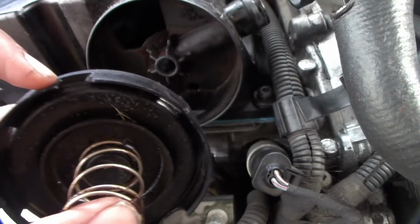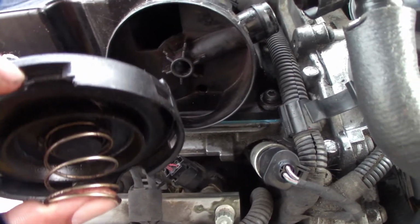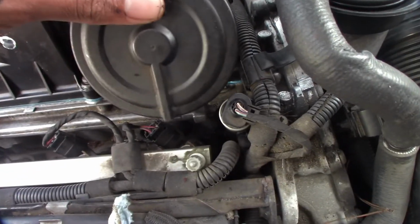Also, there's a hassle getting this off, but no worry if you break it because you can replace it anyway. So I kind of broke it off here, and you're gonna want to replace it exactly how we found it, this way, with a new one.